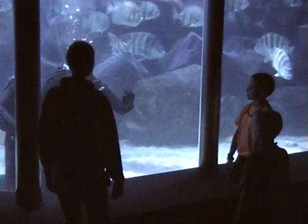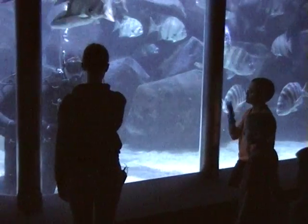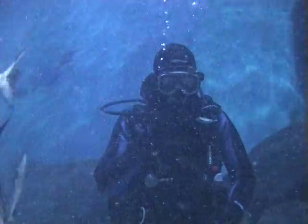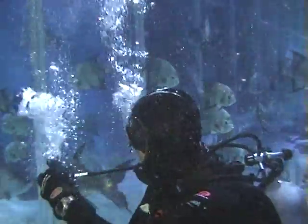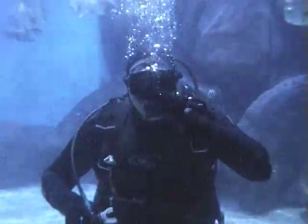Show us his regulator, shall we? Can we blow the diver a kiss? Focus. He's going to blow us a kiss and show us his regulator. He's going to let some air out of that regulator. Shows where it's hooked up to that air cylinder. Oh, he's got a backup regulator, so you can check that out.